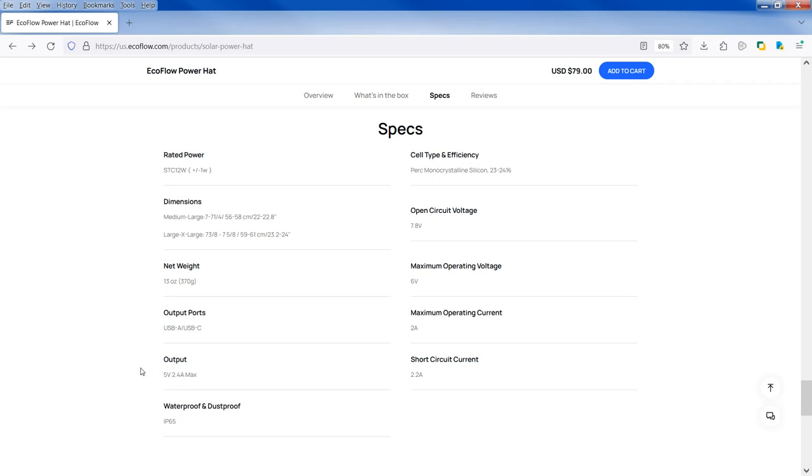I'm going to ballpark it, just a guess, I have no idea, but from my knowledge of what I learned in the last couple of years, I think you're going to get anywhere between 6 and maybe 10 watts out of there. Does that sound about fair? Yeah. Well, this is a weird product.